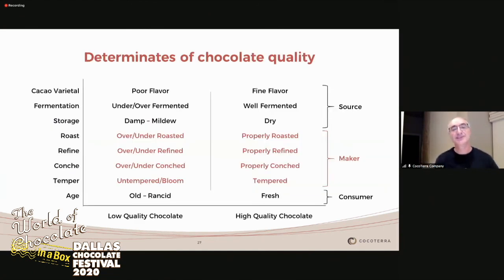I think it's interesting to look at what goes into chocolate quality. Now, there's some properties that you can affect if you're making chocolate, or the chocolate makers can affect, and there's some that are out of their control. So for example, obviously one major determinant is the quality of the cacao, the varietal. We touched on this before. Fine flavored cacao versus less flavored or maybe off flavored cacao.